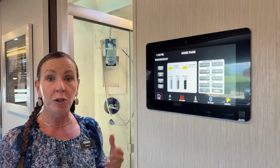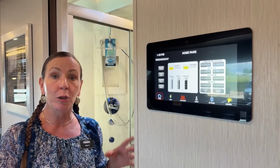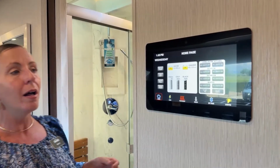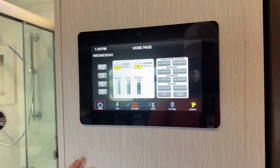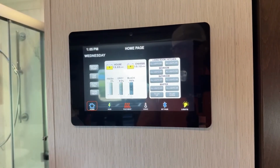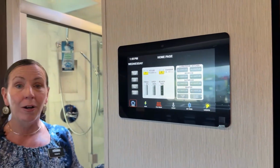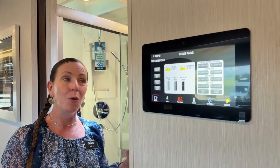So these air conditioners, the two 15,000 BTU ACs that you have with heat pumps, are more than adequate to keep this coach nice and cool, even in a hot environment. So I get asked that quite a lot as well. But as you can see, fresh, gray and black tank settings. All of this is full from being winterized. We would of course de-winterize this coach for you if you decided to pick it up, because right now it's June in the Colorado Rockies and there's no need to have your coach winterized anymore.